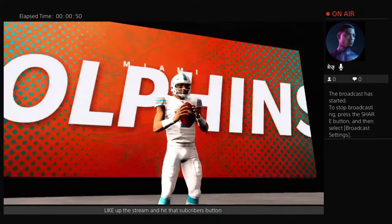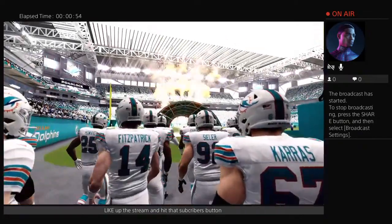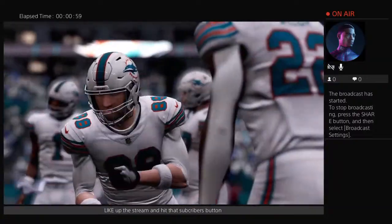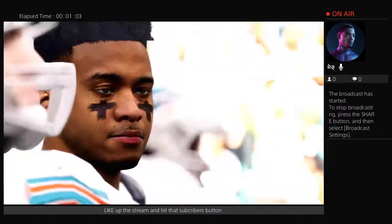Today, from Hard Rock Stadium in Miami, Florida, this is Madden NFL 21 on EA Sports.